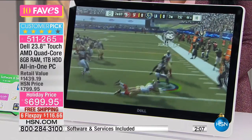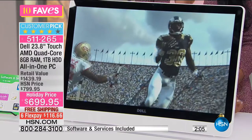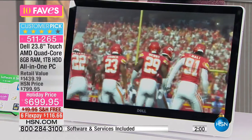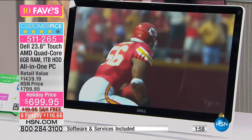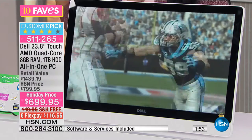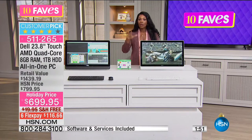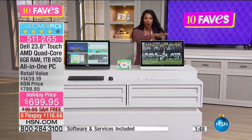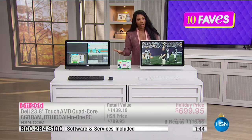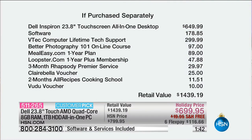All of this is available from Dell. And I know that you know the value and the reputation that Dell has had in the industry for years and years and years for being the tops and being number one in terms of quality, and you've got that here. Now, the retail value on this, with the all-in-one computer, the wireless keyboard and mouse, and all of the software that you're getting, would be over $1,400. Do you see that? The desktop itself is $649.99.